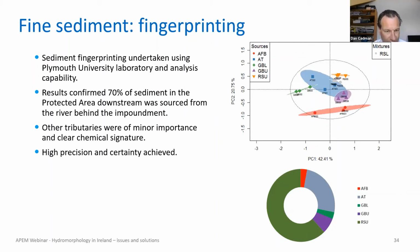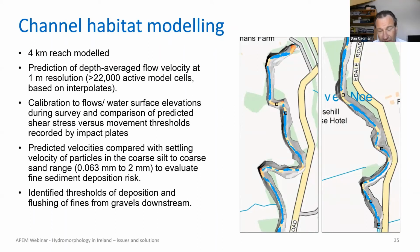What the results did is we achieved a good degree of separation between the sources, and confirmed that about 70% of the sediment in the protected area downstream was resulting from behind the impoundment and not from other tributary sources. So it was a problem needing to be addressed. And we then looked at channel habitat modelling, again, to understand primarily whether we'd get deposition and how frequently flushing flows would cleanse any sediment that was deposited in the downstream reach. And from doing that, we identified thresholds of deposition and flushing, which we then designed an operational regime around.